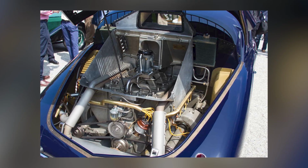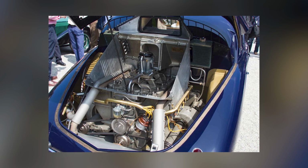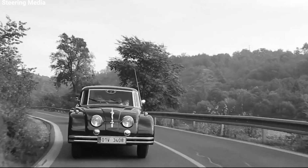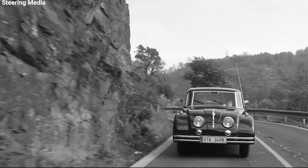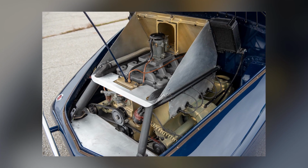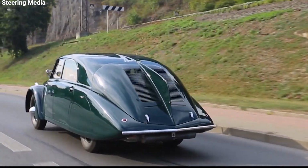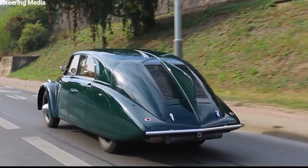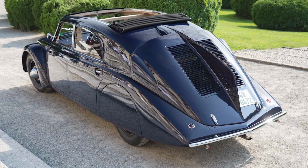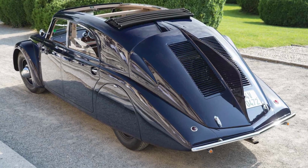So, what made the T77 so weird? Well, for starters, it had a rear-mounted air-cooled V8 engine. In the 1930s, this was like putting a rocket engine in a horse-drawn carriage. The engine was a 3.0-liter beast that cranked out 60 horsepower. Sure, that might not sound like much today, but back then, it was enough to make the T77 go up to 90 miles per hour. Considering the roads were about as safe as a tightrope over a shark tank, that was pretty darn fast.